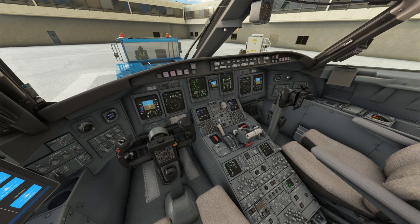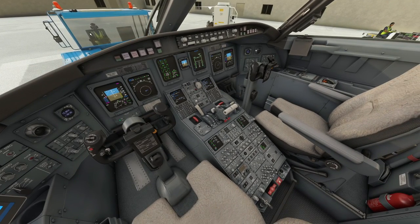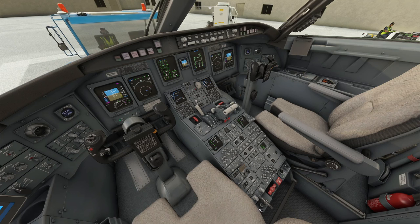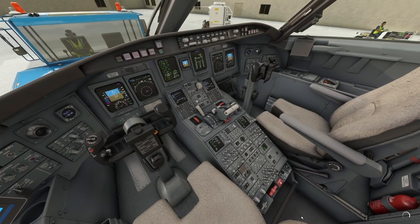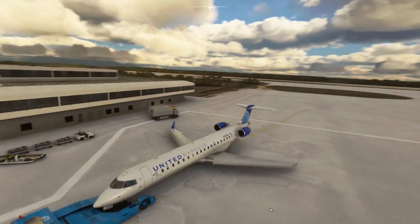In a normal airport setting, you would get the truck hooked up. They would then ask you to release the wheel brakes, and then once you're moving, they would give you clearance to start the engines while you're being pushed back. Okay, so we'll release the wheel brakes. So we'll look outside to see where we are.